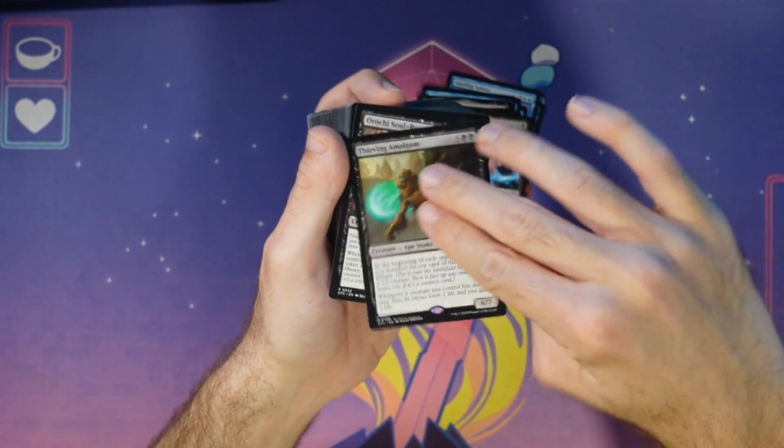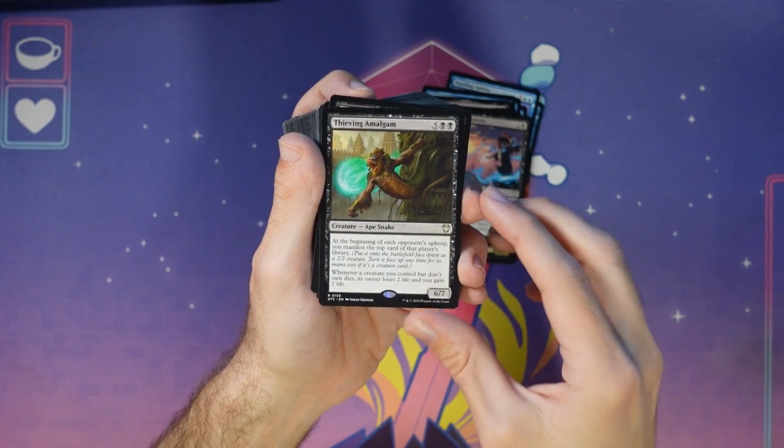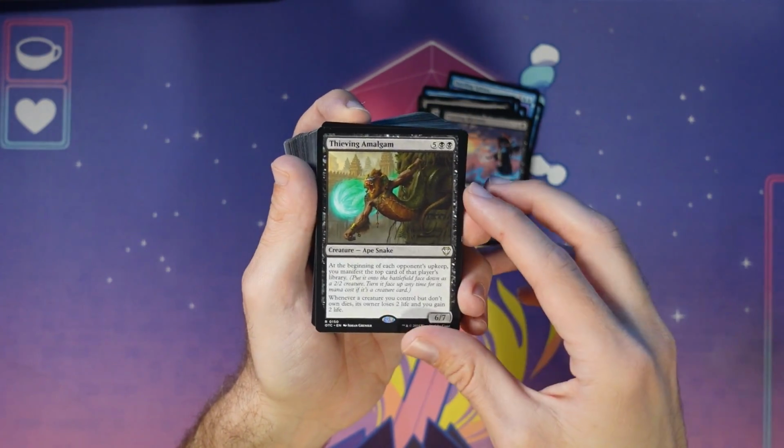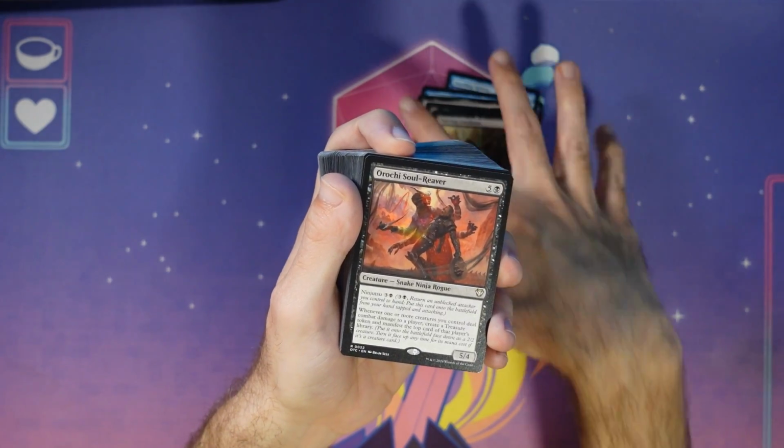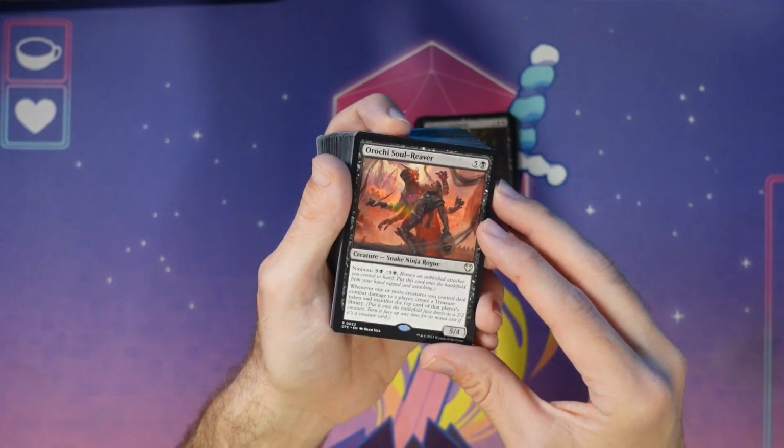Oops. But it plays really nicely because when a creature you control but don't own dies, you drain them for 2. So it works with all the stuff you've taken from them, fits right in. Once again, you're not stealing from anything that's on the battlefield. A Ninja that manifests, I think, is fun.